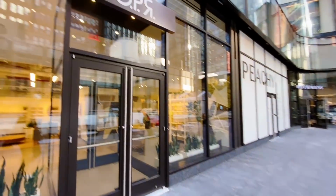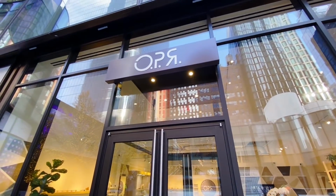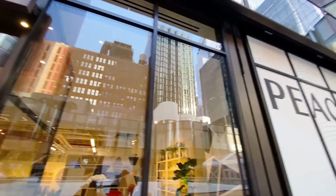So here's an eyewear company, OPR. But hey, the R is a reverse. This would mess up anyone who has very bad eyesight.